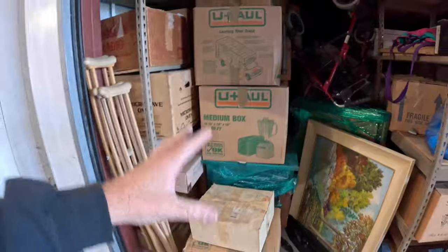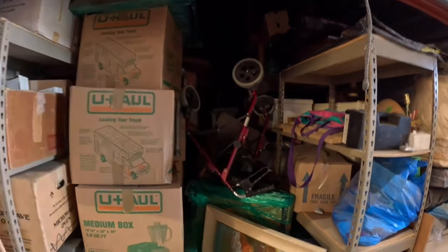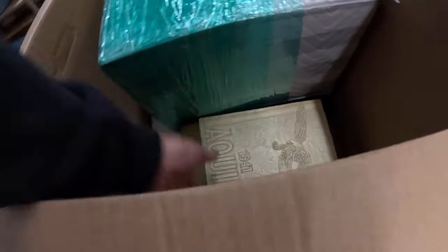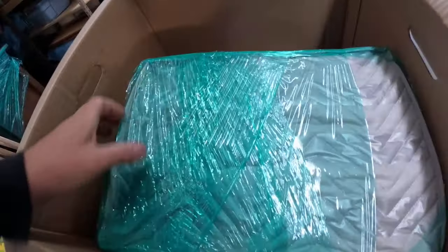I went through a couple boxes. They were books, there was some art, there's some furniture back there. But anyway, let's get started. All right, Pampered Chef, let's go. Aqua 1941. I'm just gonna try to go through this as fast as I can today, guys. Show you a little bit and then move on.